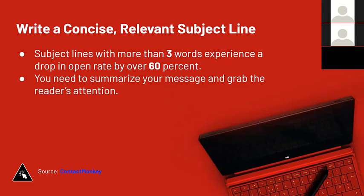They have found that subject lines with more than three words experience a drop in open rate by over 60%. So when it comes to emails, we want to get things really fast. We want that information to be provided and easy for us to get. So if you have more than three words in your subject line, people lose interest and they're not necessarily motivated to open it. You also need to summarize your message and grab the reader's attention.